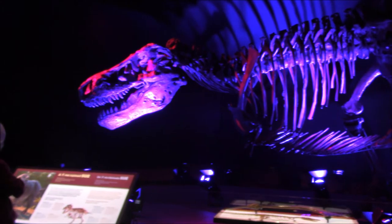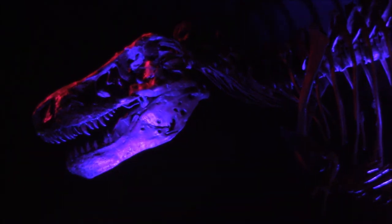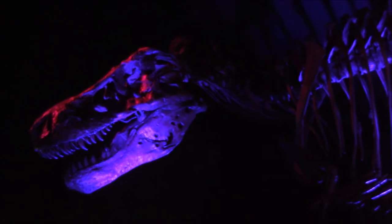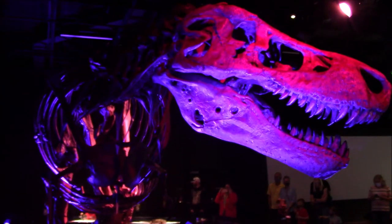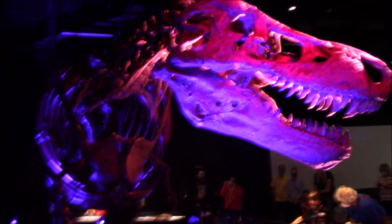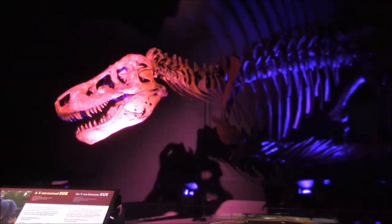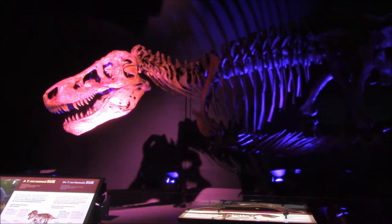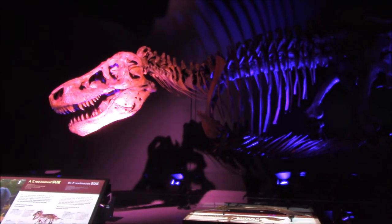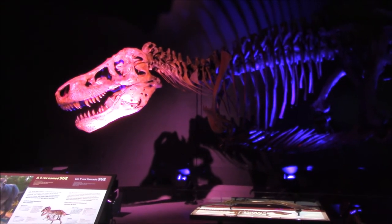T-Rex was well adapted to survive in these forests. Powerful leg muscles helped Sue move quickly over short distances, perfect for ambushing prey in the trees. These jaws could bite down with a force of 8,000 pounds per square inch, enough to crush a pickup truck. Sue needed that bone-shattering bite to bring down giant, dangerous prey.